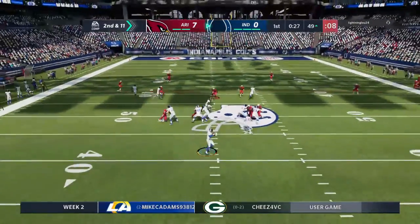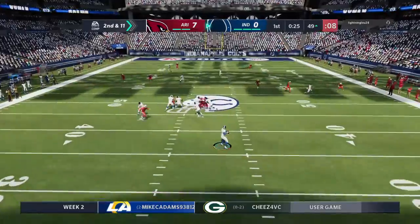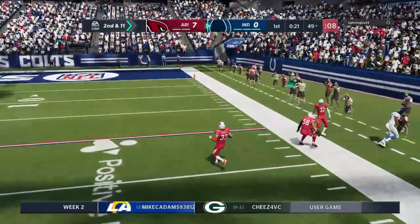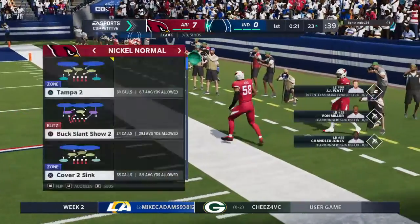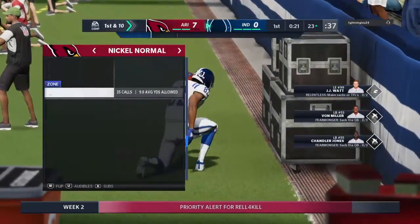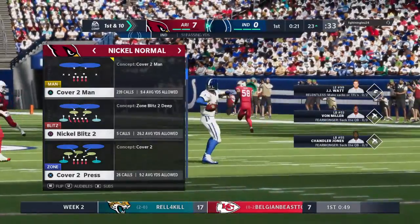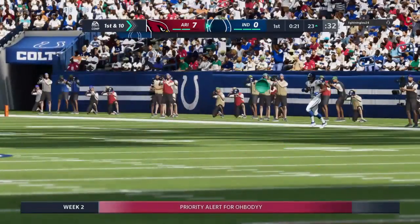58. On 2nd and 11 now. Goff. I'm going back to you. He's got a man on the crossing route. That's Moore. And he takes this just a few yards shy of the red zone before going out. That one good for 26 and a first down. 23-yard line.